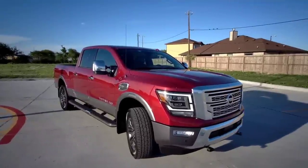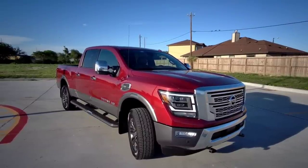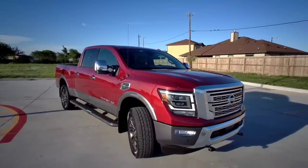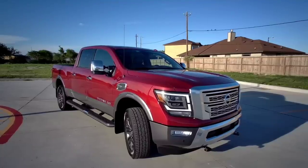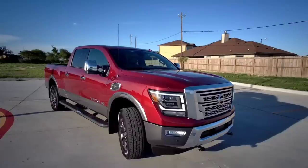Anyways, guys, I sure hope you've enjoyed my review of this 2020 Nissan Titan XD. This is a really nice truck. I've actually enjoyed it more than pretty much any other Nissan truck I've been in. And I can honestly tell you that it is at par, and even in some cases better than some of the brands that you're probably used to looking at. Definitely a truck to take into consideration if you're looking for a new half-ton truck.